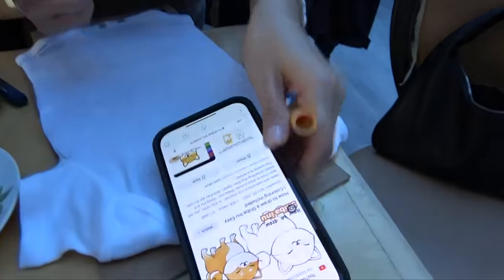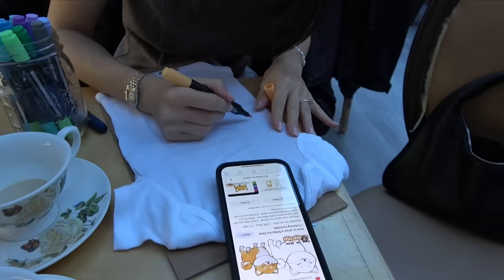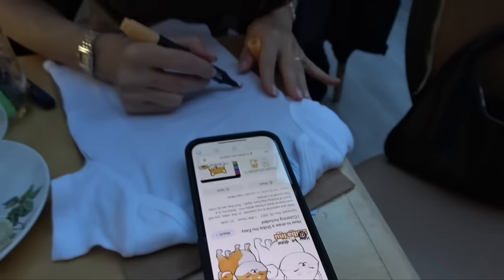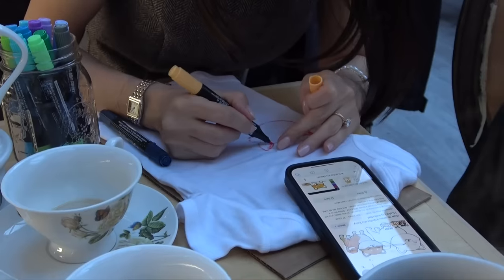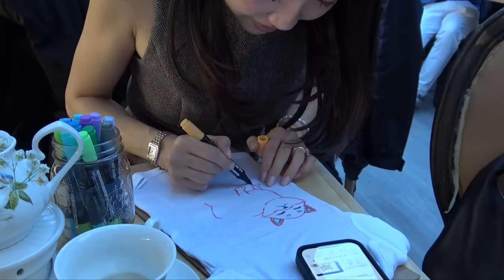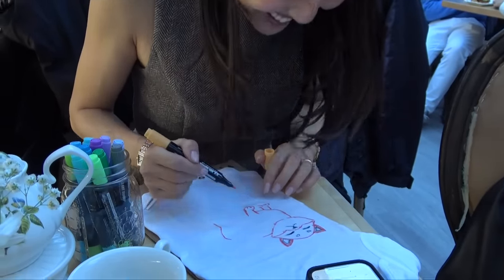What are you drawing? This! We're designing a onesie and she's going to attempt to draw the silhouette of the Shiba Inu. Wait, this is bad! This is so hard! It looks like a cat.